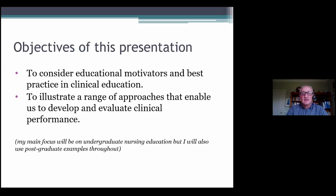Okay, to lead in, objectives. The objectives of this presentation are to consider educational motivators and best practice in clinical education, and to illustrate a range of approaches that enable us to develop and evaluate clinical performance. My main focus will be on undergraduate nursing education, but I'll also use postgraduate examples throughout.